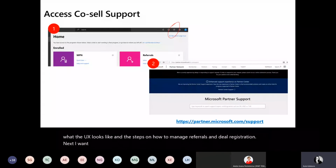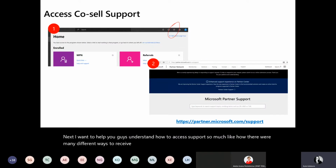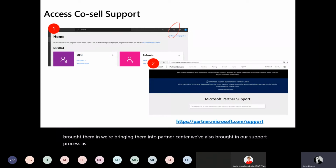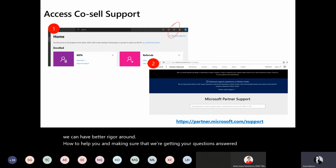Next, I want to help you understand how to access support. So much like how there were many different ways to receive support for things involving CoSell, and we're bringing them into Partner Center, we've also brought in our support process as well. So effectively, there are 2 entry points that go to the same team now, so we can have better rigor around how to help you and making sure that we're getting your questions answered as quickly as possible.